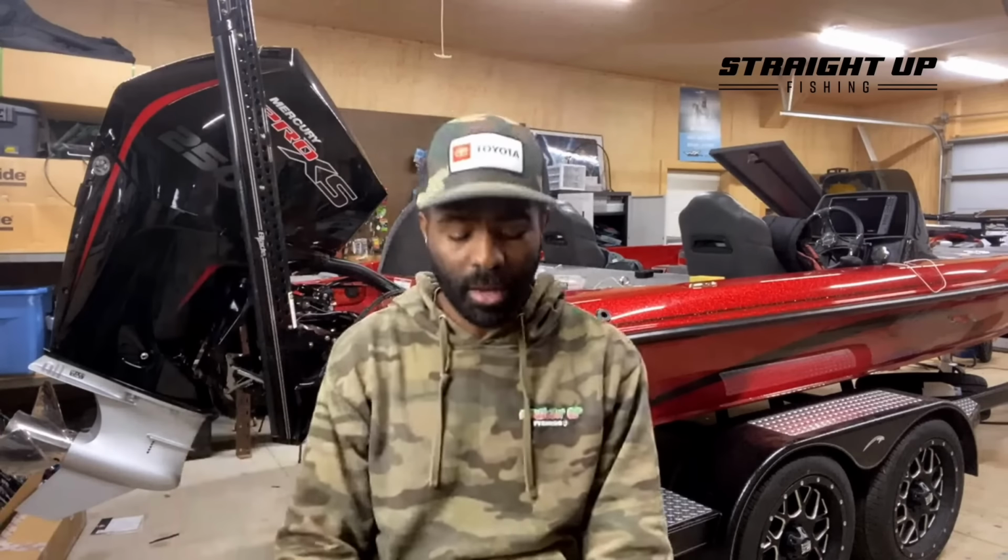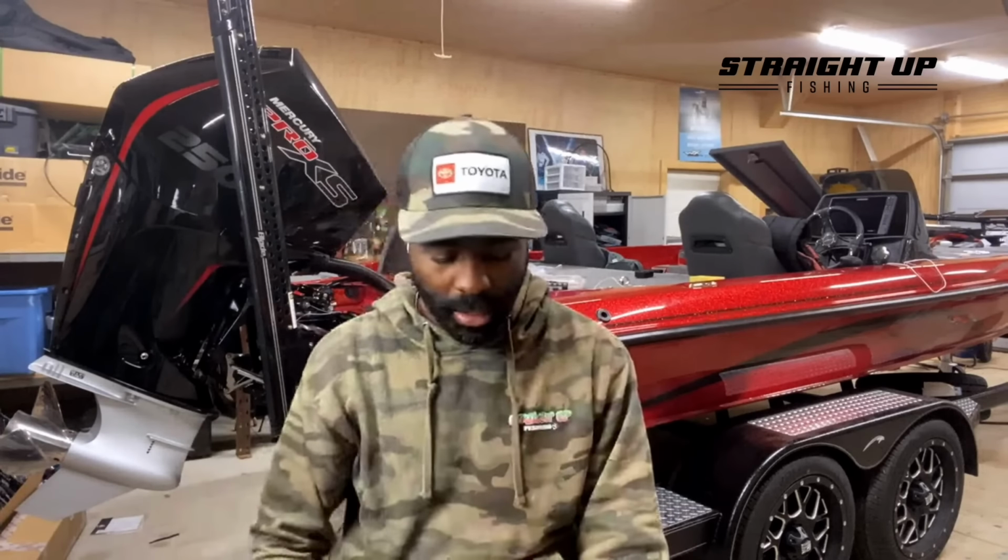Let's talk about some cons for aluminum boats. They're slow. I know there are some aluminum boats on the market now that are pretty fast, and some of the higher-end aluminum bass boats are pretty fast. But I'm talking about your general boat from the dealership, your $30,000 aluminum boat, your $15,000 aluminum boat. That's the boat I'm talking about, a flat bottom boat. They're really slow.